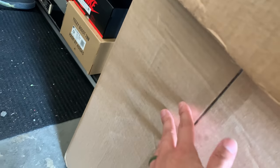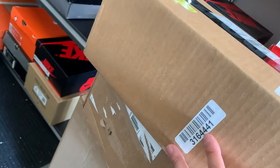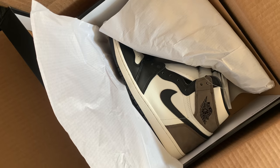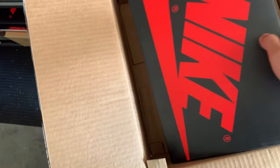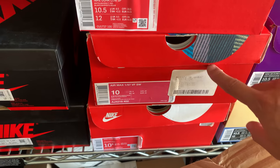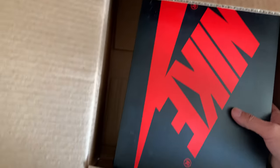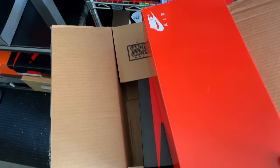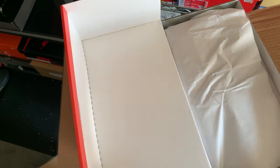We do have a couple more packages. Not coming, but they're already here. So this one's another PS5. And then we're gonna unbox these two right now. A pair of Mochas that are coming in, size 10.5. I got these in a trade. I traded my Sean Witherspoons for these, and cash on top. And then the only other thing that came in the mail, I don't think I have anything else coming in the mail, but I did cop these shoes from Sneakers.